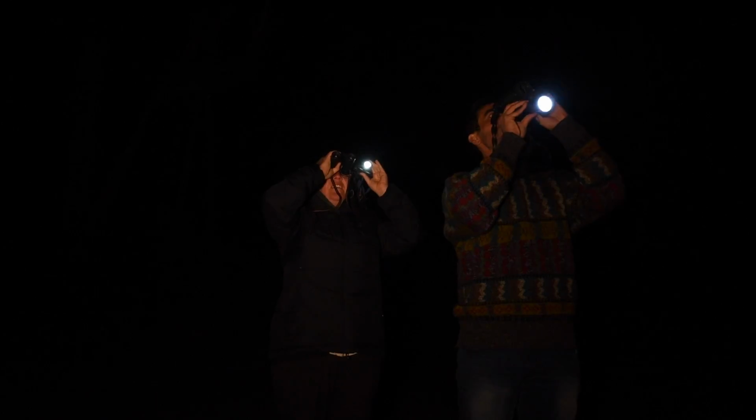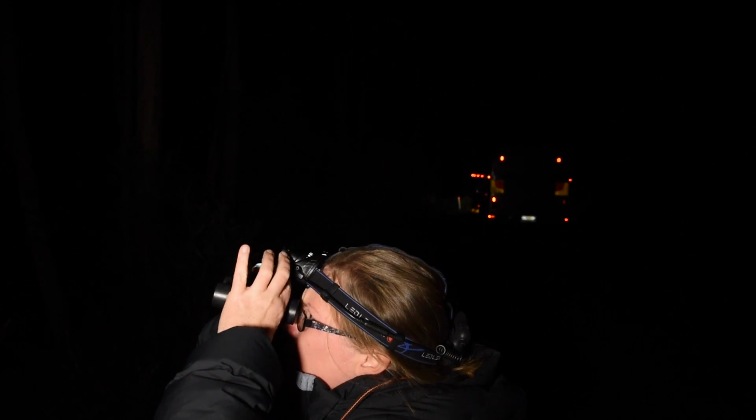The second component of the study is a 2-hectare spotlighting site, and we're conducting hundreds of them. I couldn't see him for the last bit. Oh, there he is again.